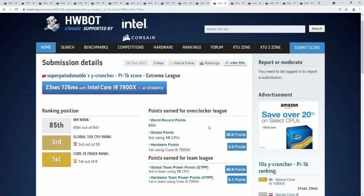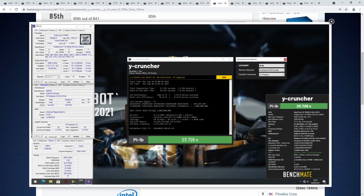Anyway, let's move on to the next score, which is Super Pato Donaldo's Y-Cruncher Pi 1 billion on the 7900X. Wait a minute, why is this in this section of the roundup instead of earlier? Doesn't matter. It's a 10-core CPU with a quad-channel memory controller, so naturally it's extremely good for Y-Cruncher Pi 1 billion, because Y-Cruncher loves memory bandwidth, especially if you have 10 cores. The more cores you have, the more memory bandwidth you need. And of course, the 7900X has AVX 512 support, running on an X299 OC Formula, 3800 CL16 on the memory.